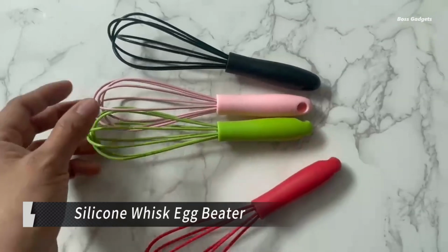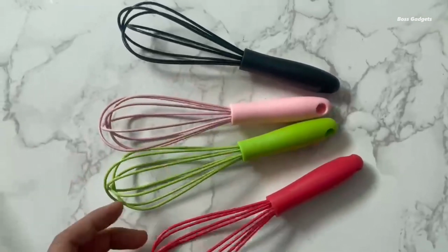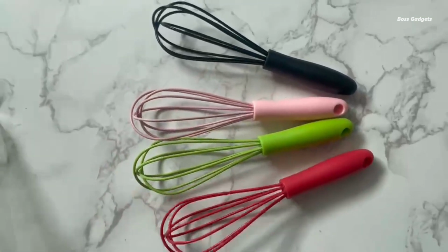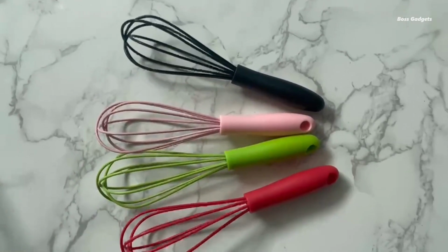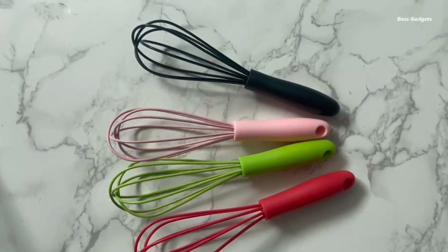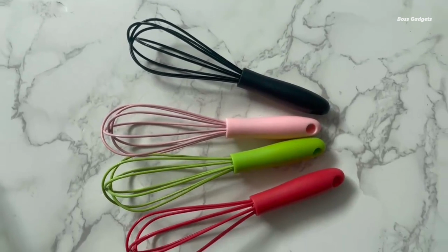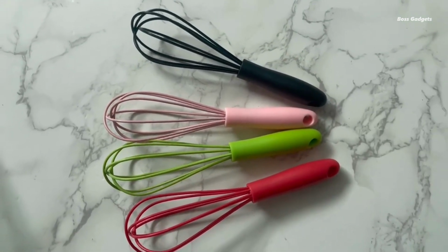This essential bakeware tool is designed to make blending, whisking, beating, and stirring effortless in small containers. Perfect for whipping up salad dressings in measuring cups or creating sauces in mugs, this whisk size makes it ideal for precision tasks. Its non-stick silicone construction ensures easy cleaning and prevents scratching on your cookware.